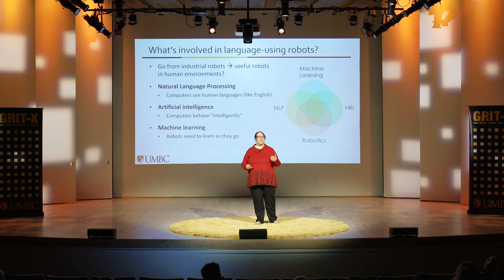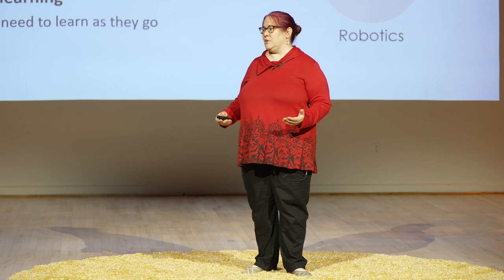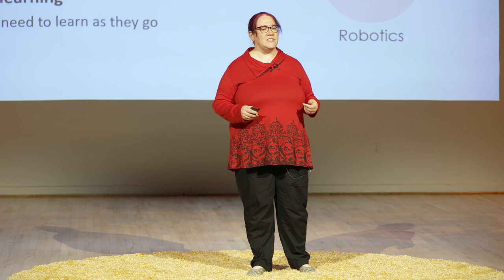But it also requires machine learning because the robots need to learn about their environment and the world around them from the people that they're interacting with. And of course, it requires what's called natural language processing. How do we deal with English and other languages that people might want to use in their home to tell the robot what to do and interact with the robot?